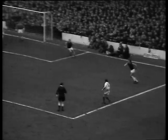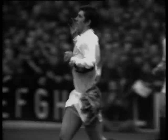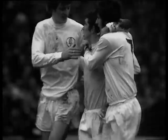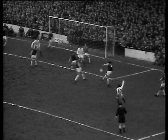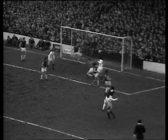Lorimer, he'll play it wide again for Giles to drive it, and there it is from Johnny Giles. There may have been the slightest deflection there in that West Ham defence, but no doubts at all that Johnny Giles powered one in there, following that corner, to put Leeds United into the lead with 32 minutes gone.